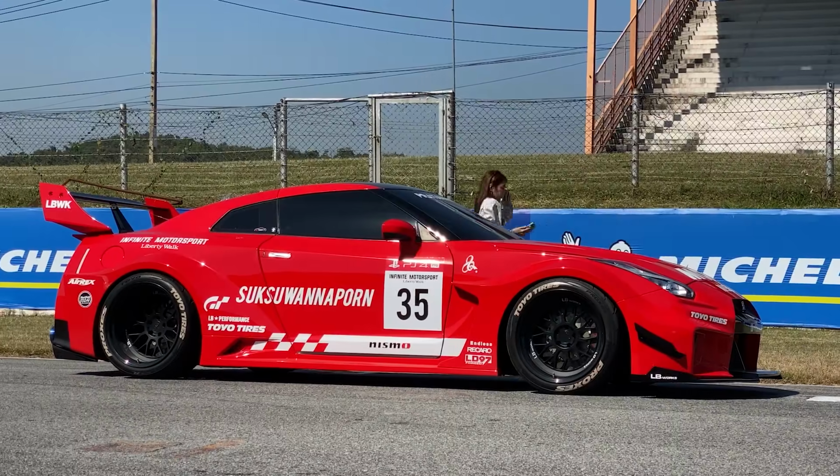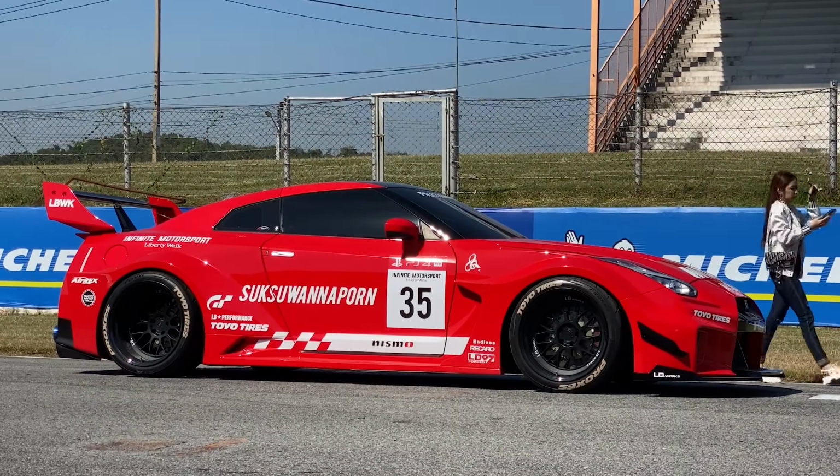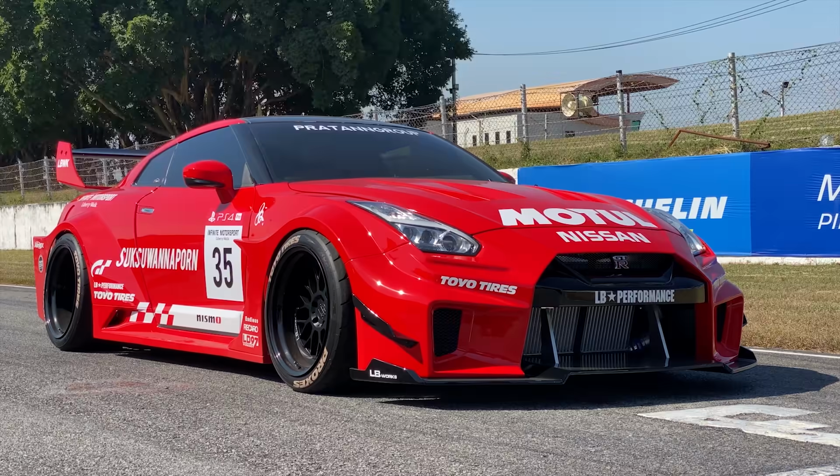And I'm gonna give you a quick reminder that cars here in Thailand have a 300% import duty tax. So every R35 GTR you see here sold new for 14 million baht. That is $410,000. I can't remember the name of this Liberty Walk kit, but it was just released, and this is the first one here in the country of Thailand. This car was just completed like 48 hours ago. I'm not normally a wide body type of guy, but that thing is sick.